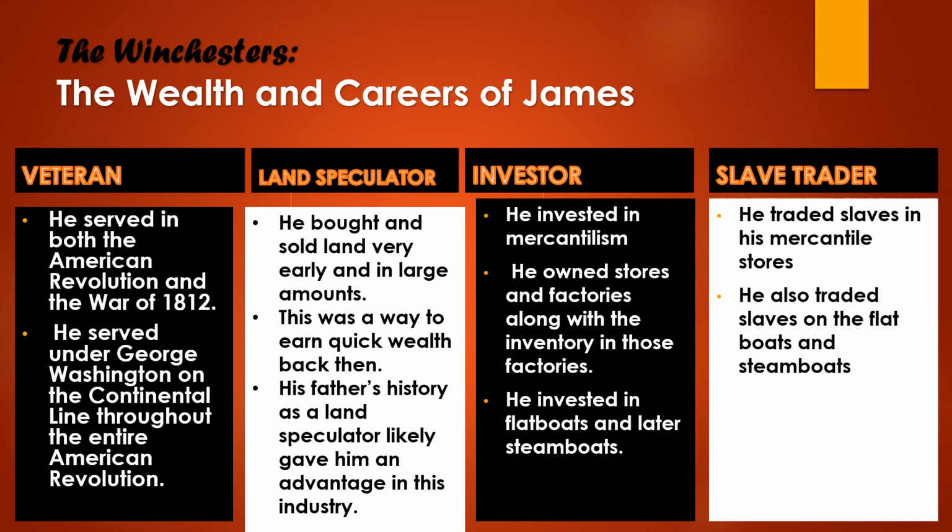As a veteran, James served in both the American Revolution and the War of 1812. He served under George Washington on the Continental Line throughout the entirety of the American Revolution. As a land speculator, he bought and sold land very early on and in large amounts. This was a quick way to earn wealth back then. His father's history as a land speculator likely gave him an advantage in this industry.